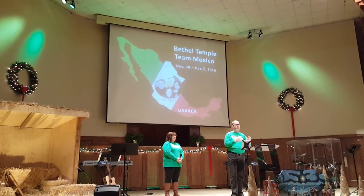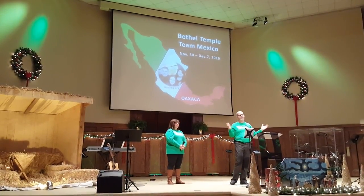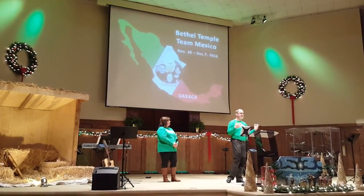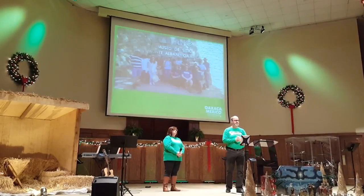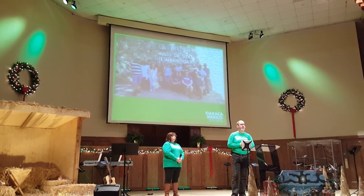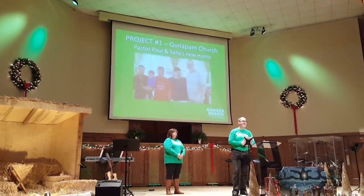So first of all, we started at this church in Quilapa, and both of these sites, these people were in great need, a lot of need. You can go ahead, Jen, and move forward to that. Thank you so much. That was the whole team shot there with all of us, including the missionaries. And as we move into these next slides.